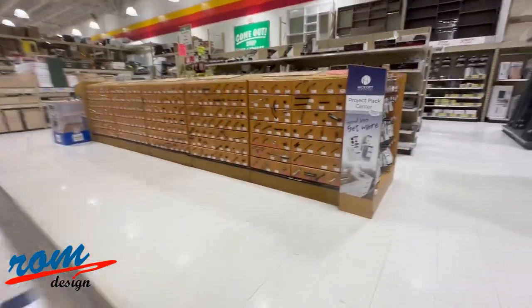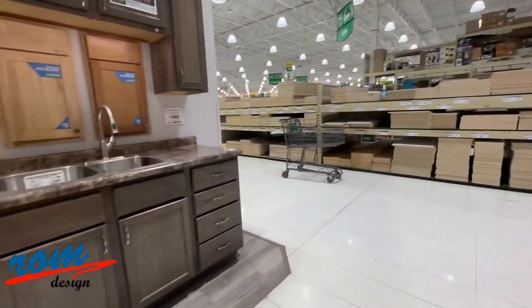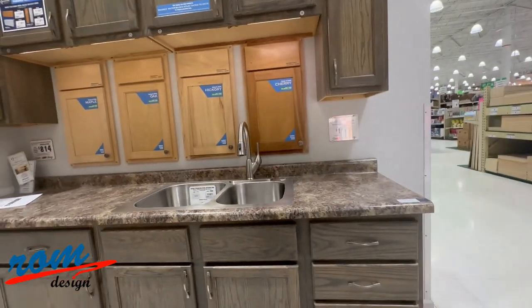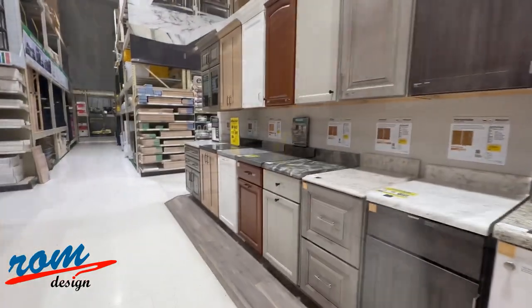And these are all the knobs and drawer pulls that you can have. You can see them displayed right here on this kitchen demo, and you see the prices on the wall. The prices are not just one price, it's different prices that you have to put together. By the time you know it, the price goes up.